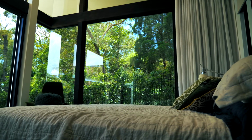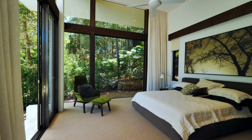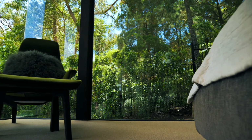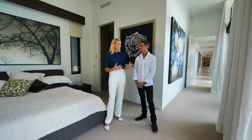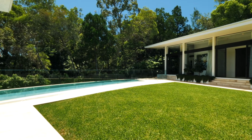You feel like you're in a rainforest in that master bedroom. And then he's borrowed the colours for the interior styling too, which I think is really important. Is this part of the national park? It is. So it's a pretty unique block, isn't it? To back onto this, you know you're never ever going to have a neighbour on your backyard. No, the only neighbours will potentially be koala bears.